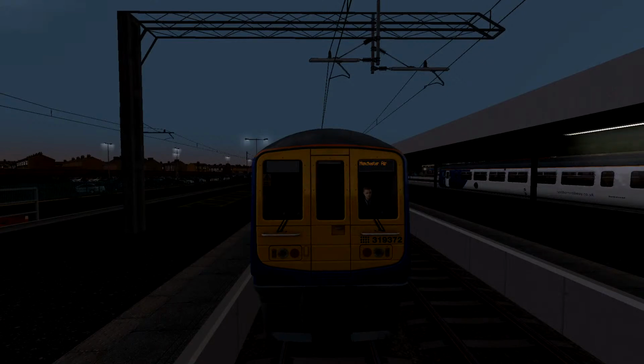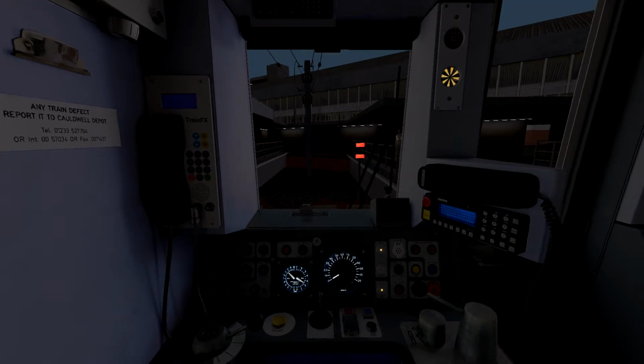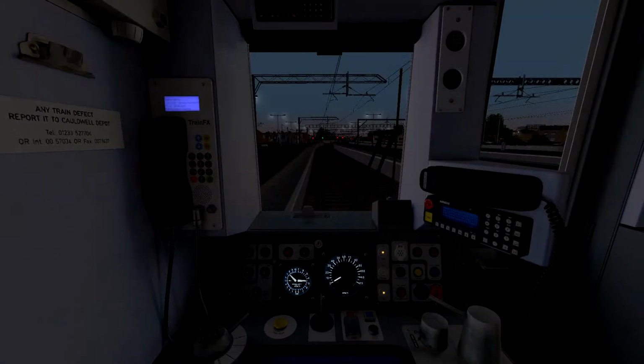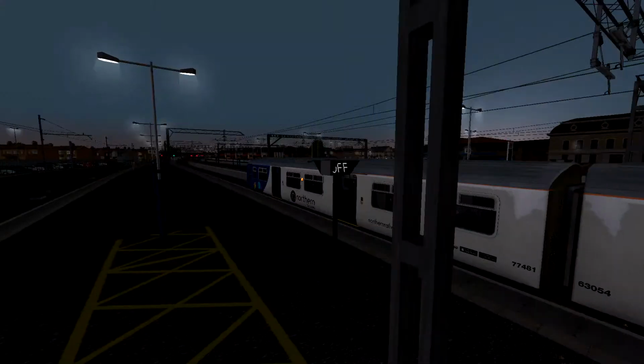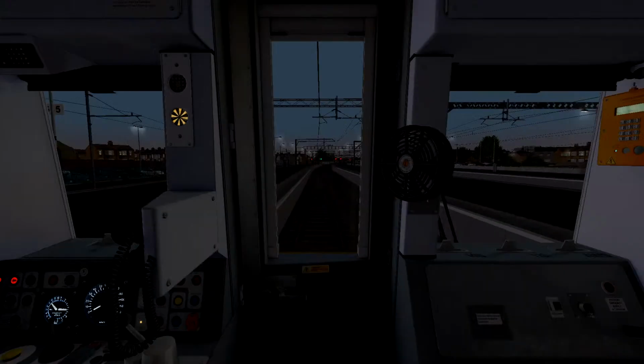Headlights to off. Taillights on. Reverser to off. Master key out. Brake to full. And there we go. So I'll move to the other end. Master key in. Reverser to neutral. Reset the AWS. Turn off the DRA. The destination is already set. Put this to night. Turn the tablets off. Set up the GSMR.